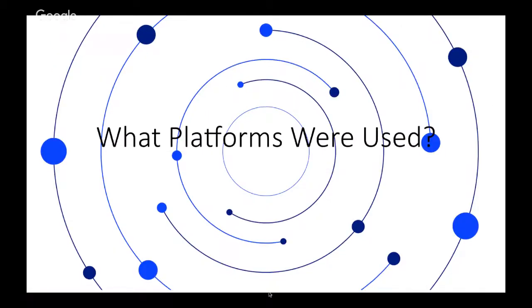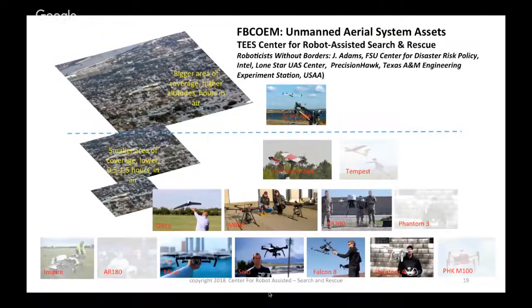Now let's talk about what platforms were used. We look at it this way, that you have basically about 4 tiers of altitudes. I know that conflicts a little bit with how the military does it, but you think of the smaller ones that are flying below 400 feet, the ones that really need to be 300 feet and higher, the fixed wings, and then you get into the bigger area of coverage that are still small unmanned aerial systems like Scan Eagle. I've highlighted the ones that we actually used. You can see most of them were at 400 feet, 200 feet in many cases, because of the temporary flight restriction.